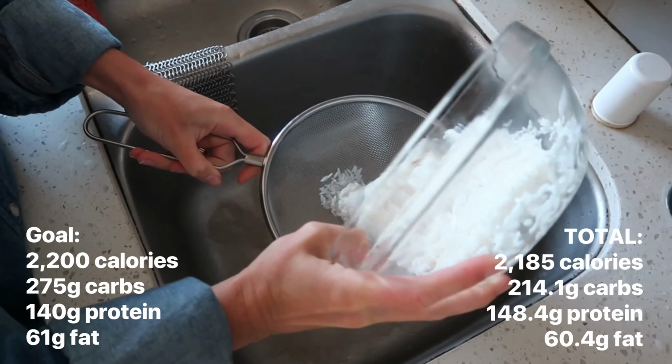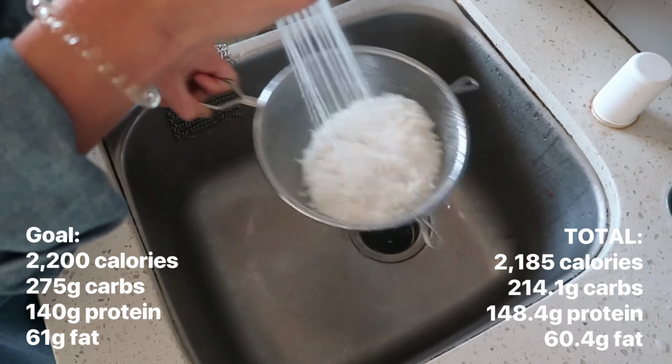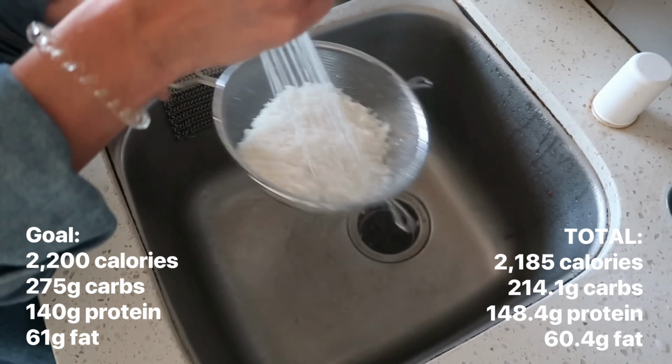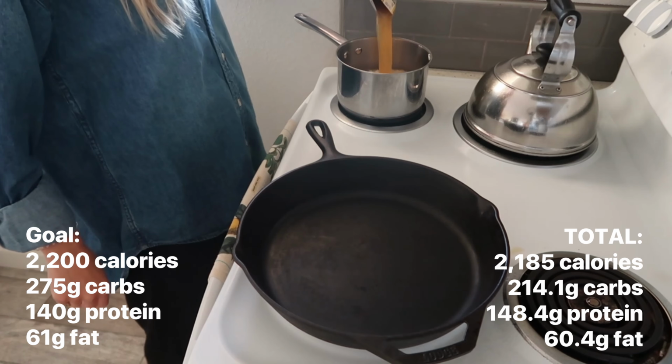Then it was time for dinner. So first off, I needed to strain and rinse that rice that was soaking in water and apple cider vinegar. So rinse it really well, and then it's ready to cook. So I put that into a pot with 2 cups of chicken bone broth.